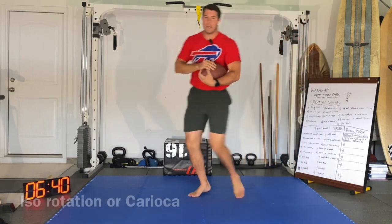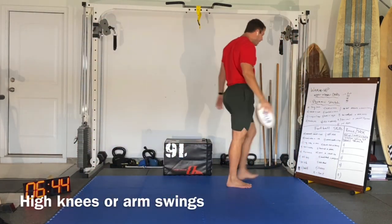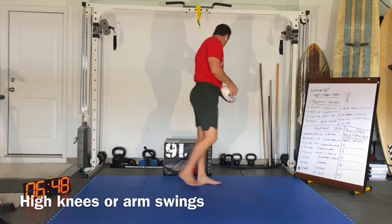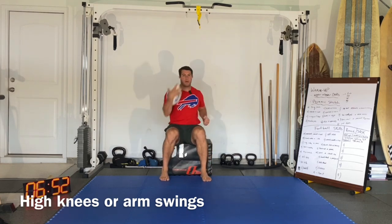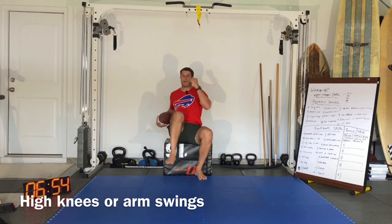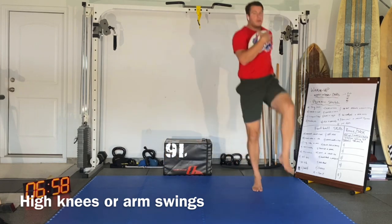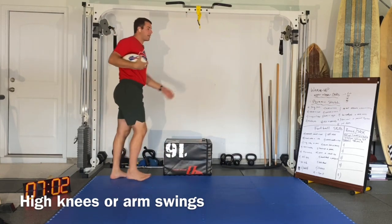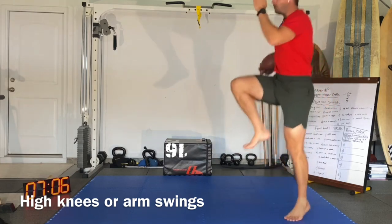Make sure you're rotating and relax. All right. Now we are going to perform a skip or uppercut. If you're seated, uppercut, or you can march while you're seated. If you're standing, we're gonna perform a skip. So we're going to skip in a small circle.